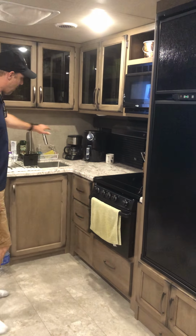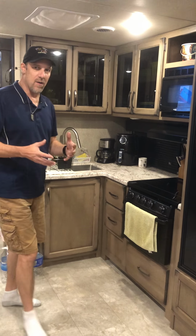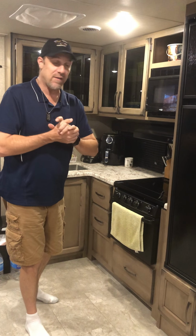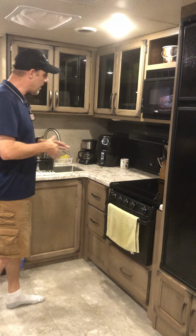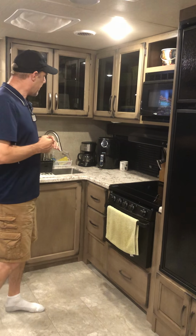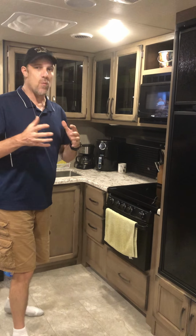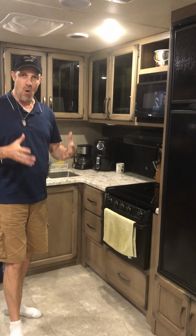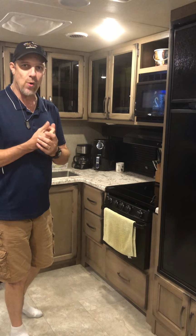Okay. Now, as far as the kitchen goes, kitchen's another one of those funny things with RVs, that the space is so limited. You have to be very creative on the things that you bring. And when we first were looking at this, we really wanted a little more kitchen space. But as we started to move in, we realized we actually have more than we did in our old RV.